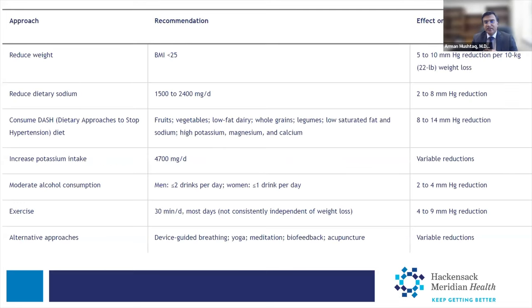In the next line in the table, dietary sodium restriction. If you cut down your sodium, that is the salt in your cooked food, and especially the added salt at the end, if you cut it down to 1500 or 2 grams, then you reduce it by 8 millimeters on top of what you reduced with your weight.